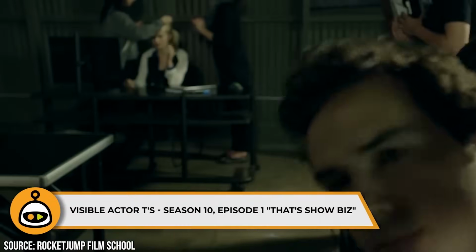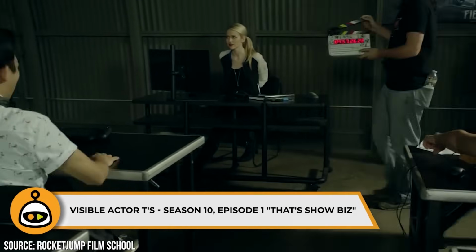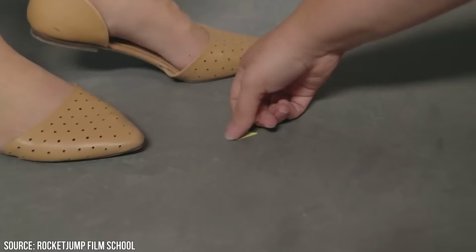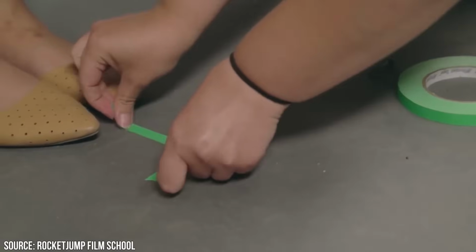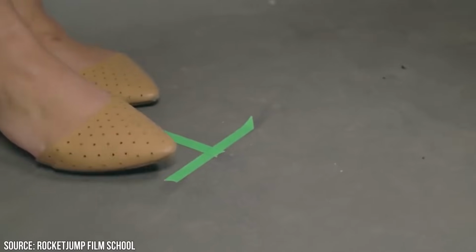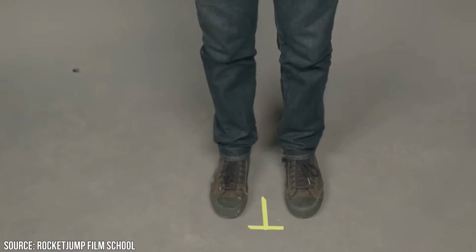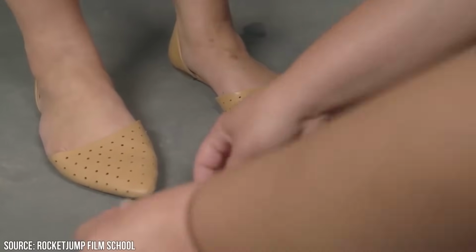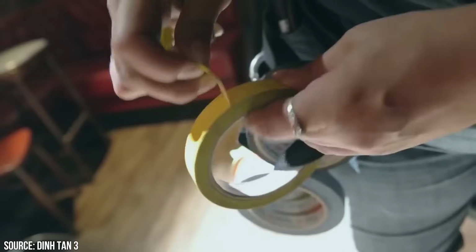Visible Actor Tease, Season 10, Episode 1, That's Showbiz. This episode's name ironically lines up perfectly with the mistake it contains. In show business, actors are directed where they should be standing for a particular shot by a T-shaped marker on the ground that denotes which direction and angle they should be facing. When you hear the phrase, "on your marks," that's what's being referred to. Ideally, the audience should never see these marks. They are purely there for directorial purposes.